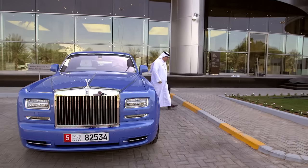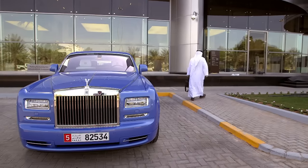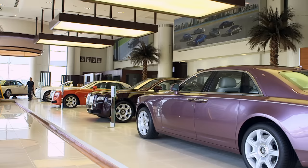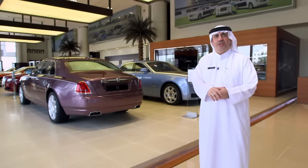Kadim Al-Heli is the bespoke manager of Rolls-Royce's Abu Dhabi dealership. This is the biggest Rolls-Royce dealership in the world.